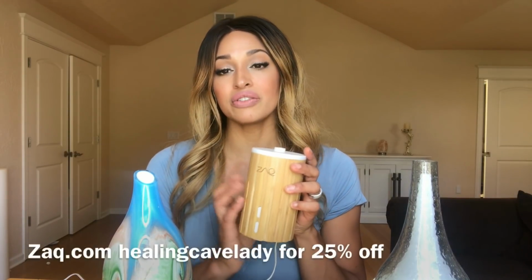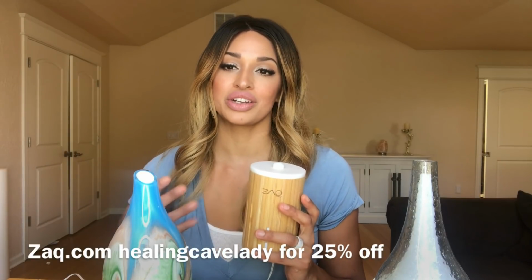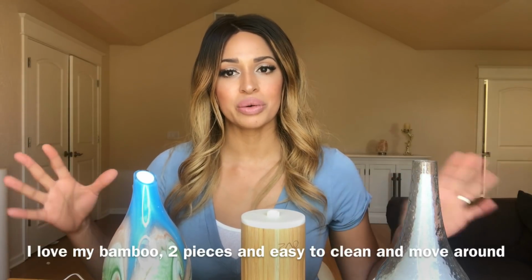That means you're gonna have a stronger fragrance in the air, and you can even choose to fill your tanks half the amount of size. So if you have a 120 milliliter tank or a 100 milliliter tank, like one of my favorite diffusers, the ZAQ Bamboo, you can fill this up halfway and diffuse with the same amount of oils that you would normally use, and you're gonna get a much stronger fragrance. So I wanted to preface my video with that.